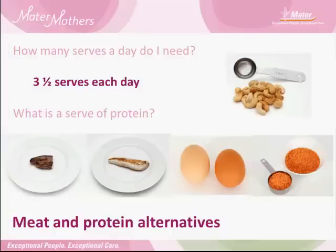Go for lean cuts of meat or trim the fat off before cooking. Try to include fish 3 times per week.